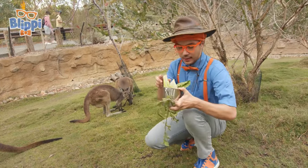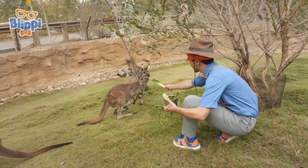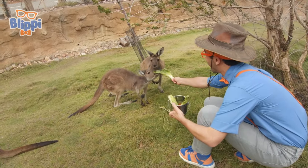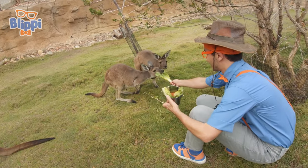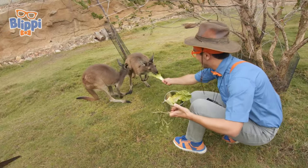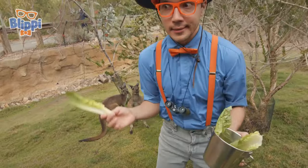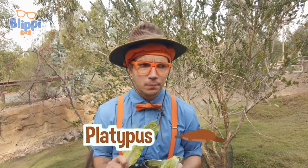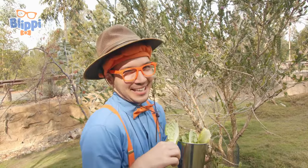Whoa, I think I'm gonna give them some more treats. Hey, there's a lettuce. Oh, isn't that so yummy? Really yummy. And healthy. Whoa. That was so much fun getting to see some Western gray kangaroos. Well, we still haven't found our platypus yet. Maybe we can keep looking and we'll find the platypus. Let's go hop to find the platypus like a kangaroo.